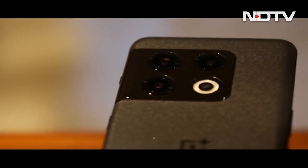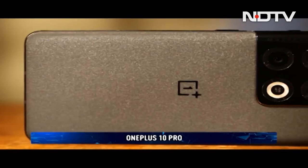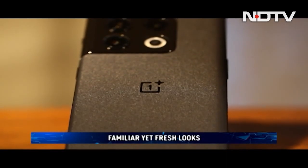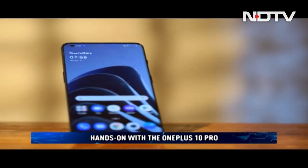It's been a long wait for the latest from the house of OnePlus to make its global debut. But the OnePlus 10 Pro is finally here. It's got top-of-the-line specs, familiar yet fresh looks, and even an interesting twist in the camera department. OnePlus is clearly gunning for a broader share of the smartphone market.